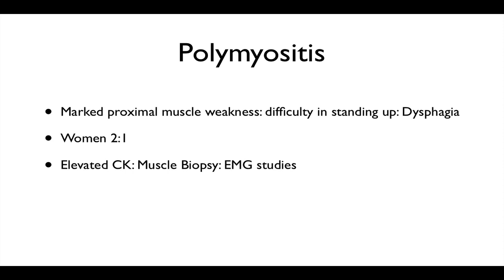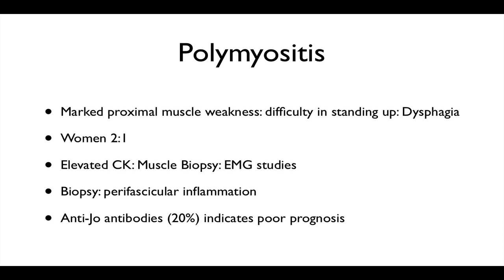Diagnosis-wise, blood tests will show an elevated CK, creatine kinase, as you have muscle breakdown, and you do muscle biopsies and EMG studies to exclude other potential diagnoses such as myasthenia gravis, as we saw earlier. The biopsy shows perifascicular inflammation, which is pathognomonic of polymyositis and dermatomyositis.